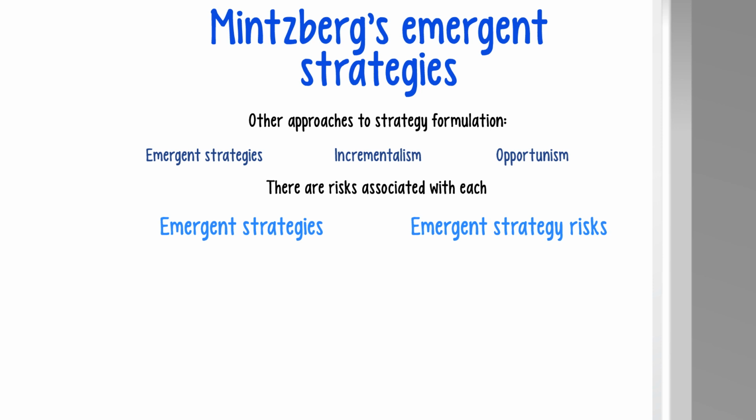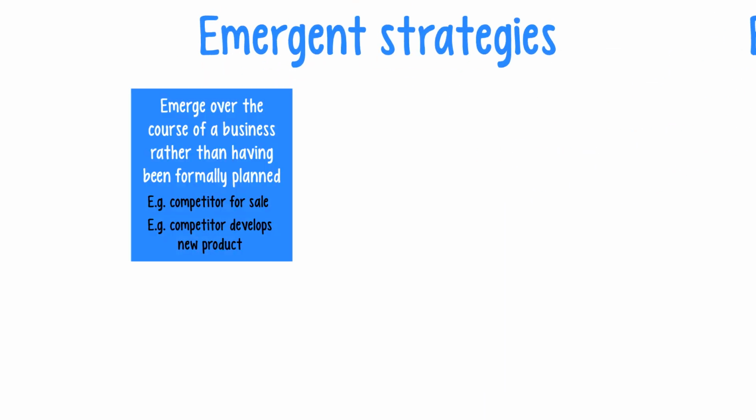But for now, let's jump in and consider emergent strategies. So what is an emergent strategy? Well, it's a strategy that emerges over the course of business as opposed to something that we've planned out. It's a bit more spontaneous, and it's more like an idea that comes to us during the course of our normal operation, as opposed to something we've sat down and planned and thought of in advance.